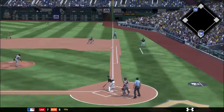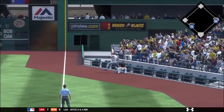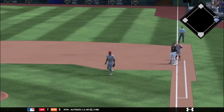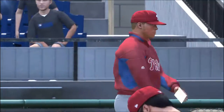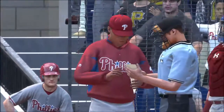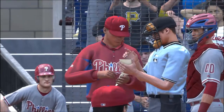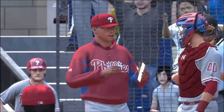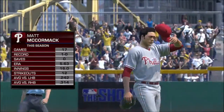Here's a 1-1 pitch. Swing. Ground ball. That's a fair ball down the right field side. Jordan picks it up, but Harrison will come in to score. An RBI single for Neil Walker. And there's now a 3-2 ball game. And the Phillies manager will come out and make a double switch. Matt McCormack will be the pitcher.